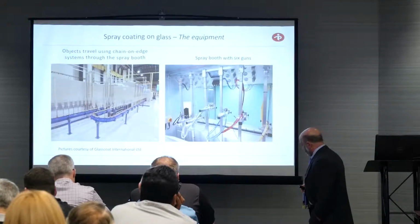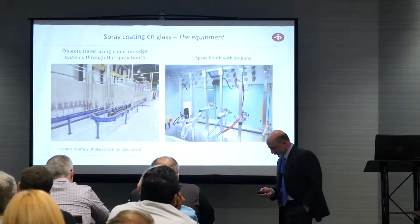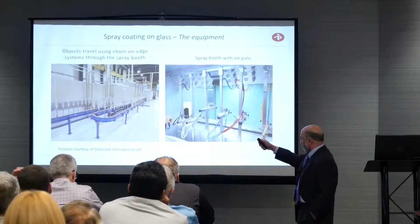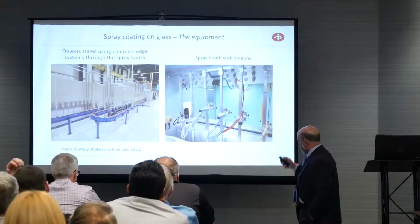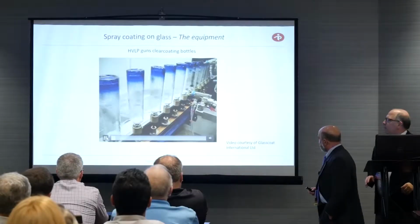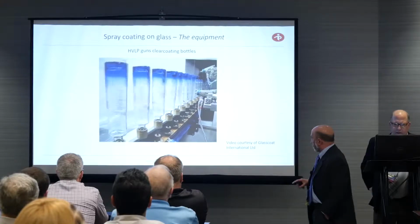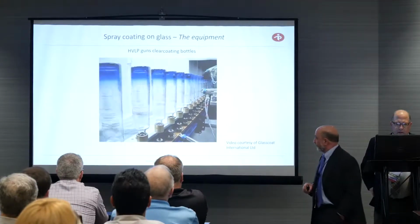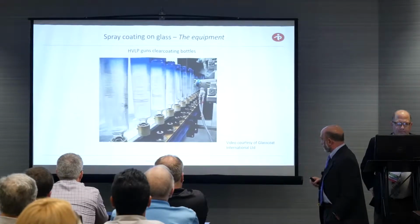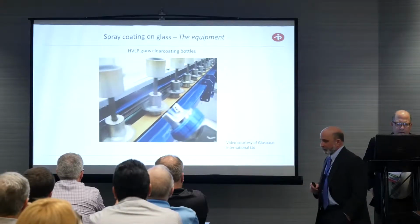This particular spray booth has six guns, and we'll show you why the number of guns and the type of guns are important. But once it's filled, it goes through pre-treatment, goes into the spray booth, and the guns are set up accordingly. All right, so what we have here, HVLP guns, high volume, low pressure guns, applying clear coat. There's 3 guns firing here, applying clear coat over a 750 ml bottle.